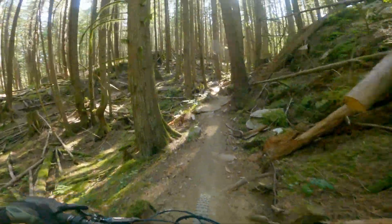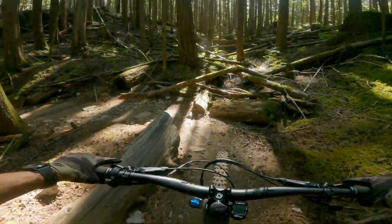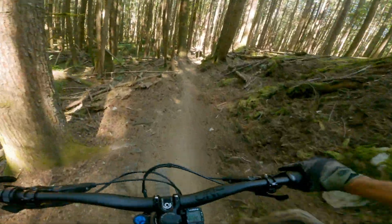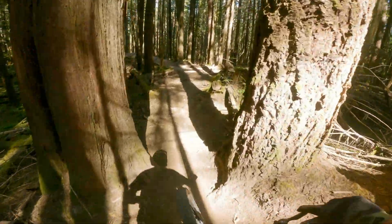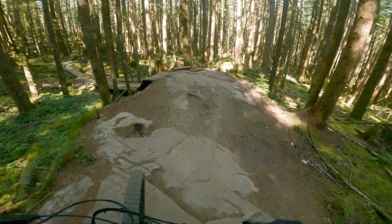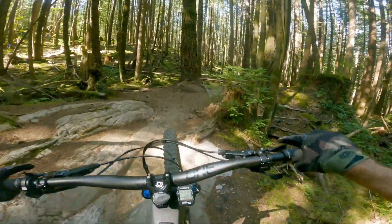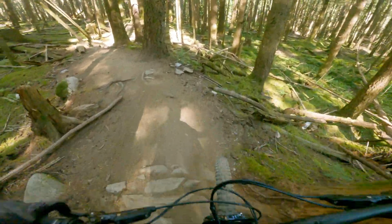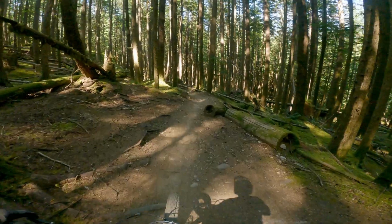It's just so awesomely gorgeous back here. That over there is some of the rock rolls on Rupert, which I'm going to ride next. Work through the trees. Oops, missed it. And time for a break.